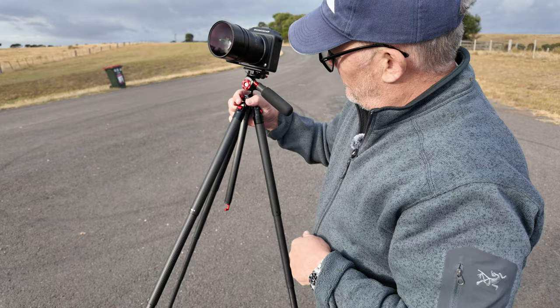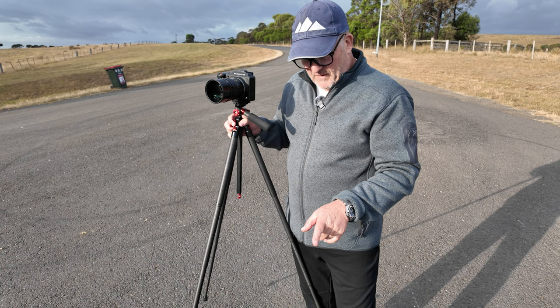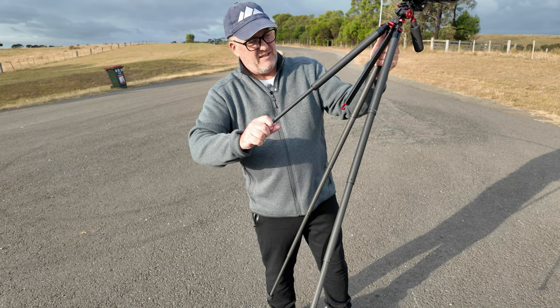I'll tell you one thing that I do like about this over the little iFootage TC3B, I have to keep checking what it's called, is the lever locks on that. It's got four for each leg. And they're a little bit flimsy. And the way they're attached to each of the sections of the legs is a bit loose. I don't like that very much. Whereas this, there's none of that faff on there. It's super clean. Super clean. I really like that.